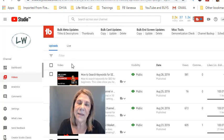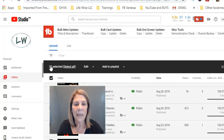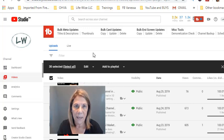Again, it's good to have the knowledge. You can go back when you get approved. But you're going to go into your videos account on the left-hand side, and up here, you're going to select all, everything on this list that you have, and then you're going to go under edit. And one of the actions under edit will be monetize. That's when you're going to hit that monetize button, and then it will give you the opportunity to select the type of ads that you want.